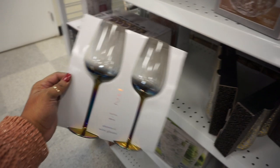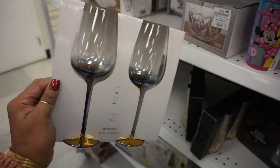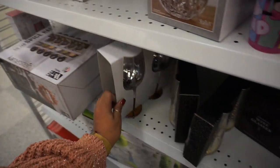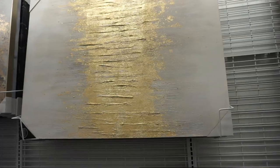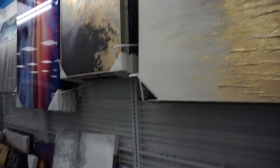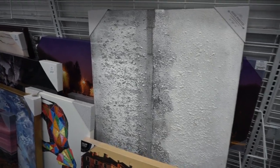$6.99. Look at these. You don't like those? Ooh, I do. I think they're gorgeous. Really? Very pretty. Though that one's real pretty too. Though it reminds me of popcorn ceiling. Ooh. With some silver paint.